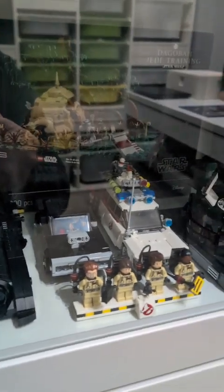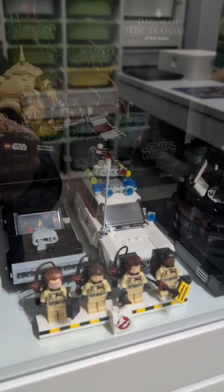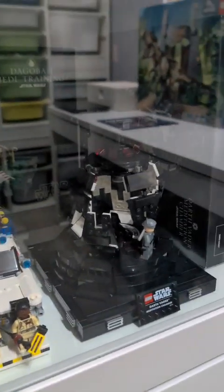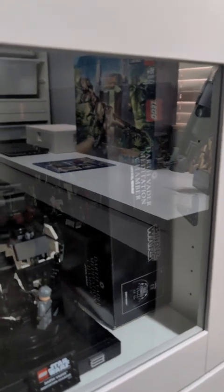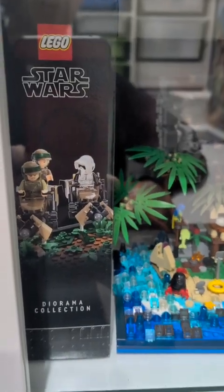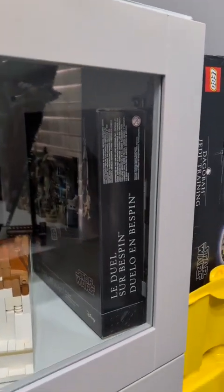a couple of a speed champion, Ghostbusters Ecto car, the figures, Darth Vader's meditation chamber, a couple of sealed meditation chamber, and also a Dagobah already also sealed. We've got indoor speeder chase, trash compactor, and Bespin, duel on deck Bespin. We've also got 2 MOCs.